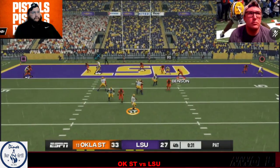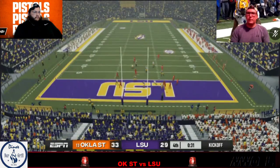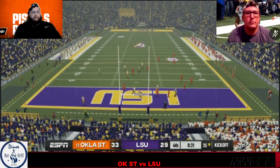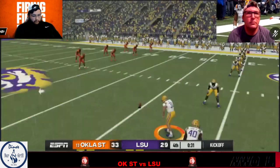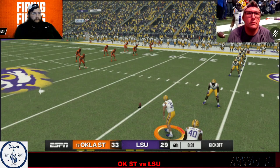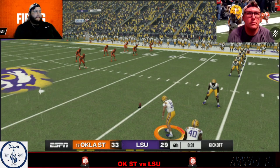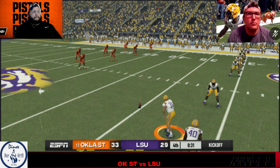Jaden Daniels surveying the field. He's going to get hit as he throws. And it is going to be completed. Tigers standing all alone right there. And here is the onside attempt, folks. This could determine your ball game. Looks like a left-footed kicker here.